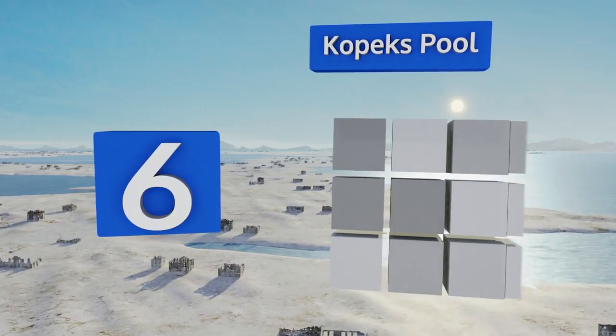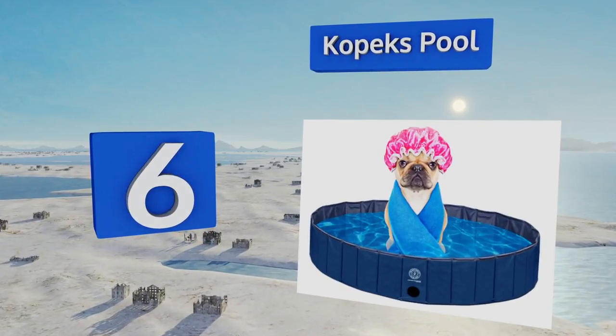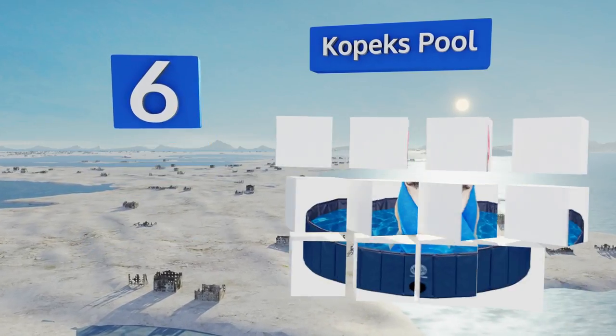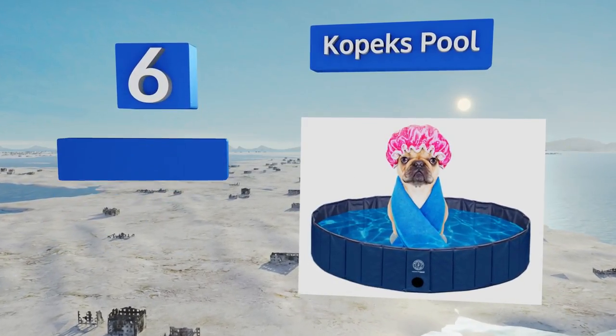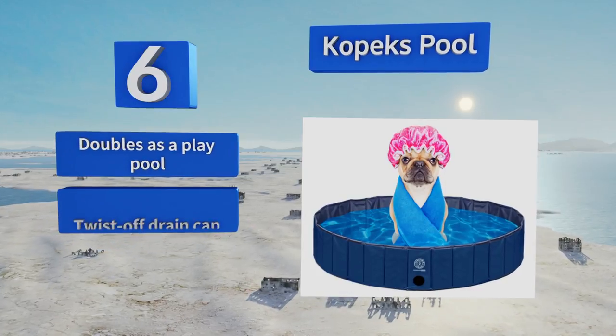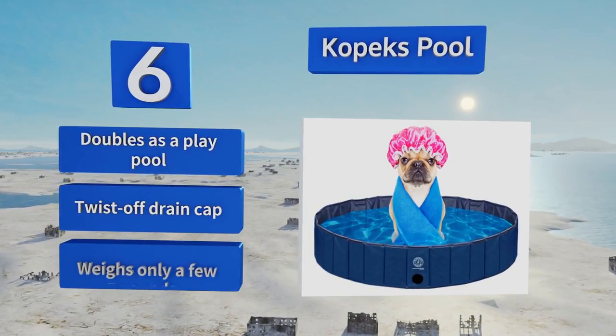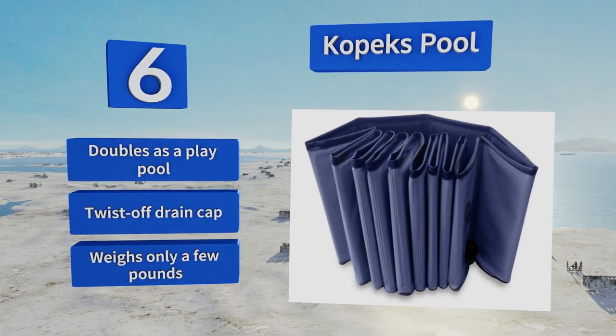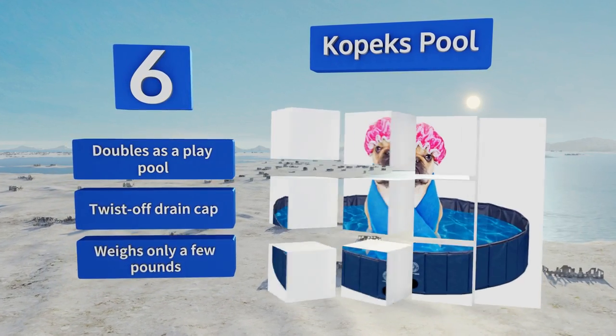Moving up our list to number 6. If storage space is an issue, get the Copex Pool. It can be set up quickly on any flat outdoor surface, and once done, simply fold it up for compact storage almost anywhere. Plus, it comes in your choice of 3 sizes to suit any dog breed. It doubles as a play pool and is equipped with a twist-off drain cap. It weighs only a few pounds.